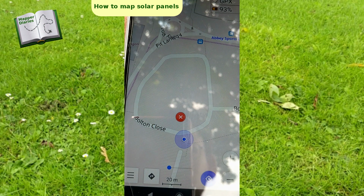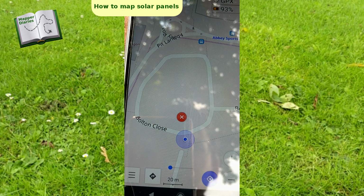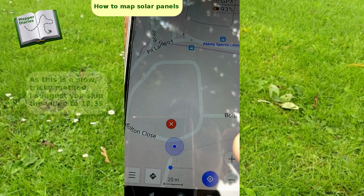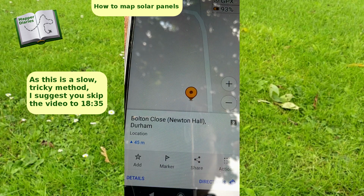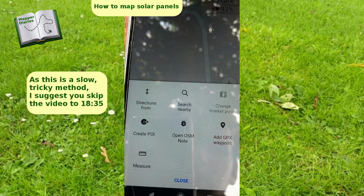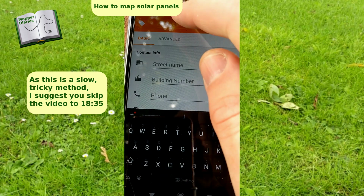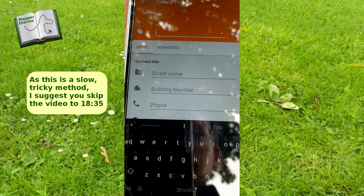There's a somewhat faster way to add the solar panels, skipping the note section. So round the corner from this one, just about there, I also noticed a house of solar panels. So once again, I've held down to get the orange marker, click actions, but this time I'm going to create a point of interest. And it doesn't have a name because solar panels don't tend to have names.